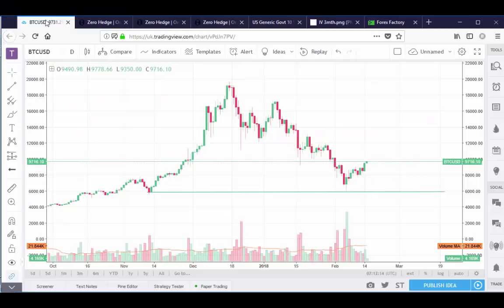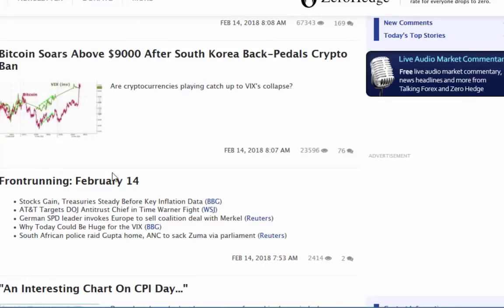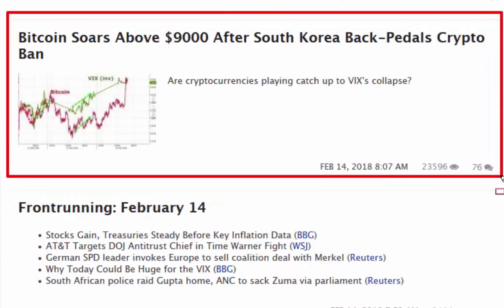And then in Bitcoin, this was boosted yesterday. You'll see that price is moving higher. Got that triangle pattern, as I said to you yesterday, generally breaks out to the upside. And that's precisely what happened yesterday. And the reason for that was, let's get this to work, Bitcoin soars above 9,000 after South Korea backpedals on crypto ban.